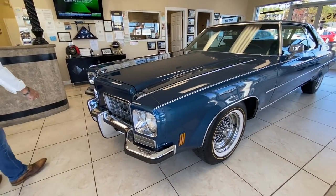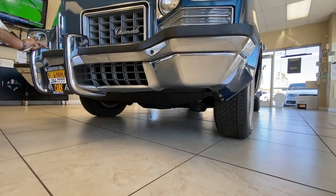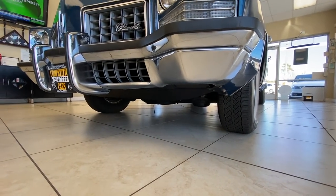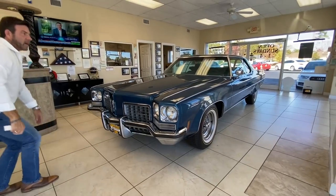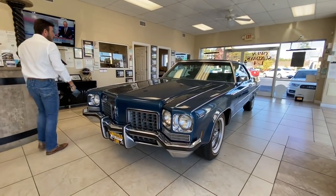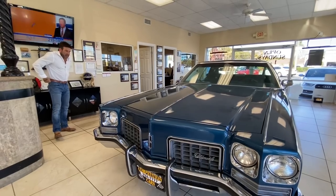The car's been sitting here for a couple of days, and up under the car, it's got a couple little drops of oil, which again is typical. These cars sit, the seals go bad, but it's not like an oil slick under there. A couple little drops, just to be expected. But overall, you have a beautiful car, a very low-mile car, and a car that you can just hop in and drive and enjoy.